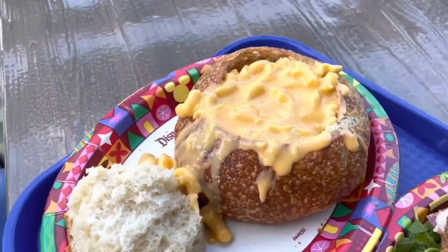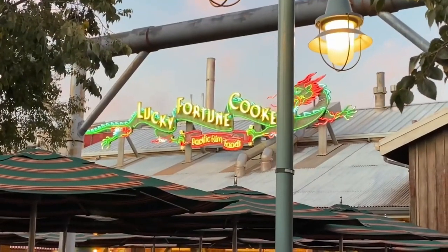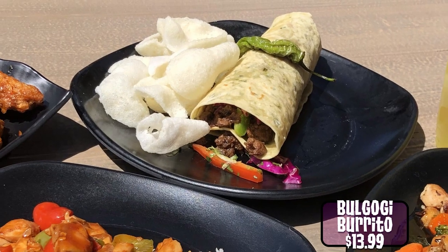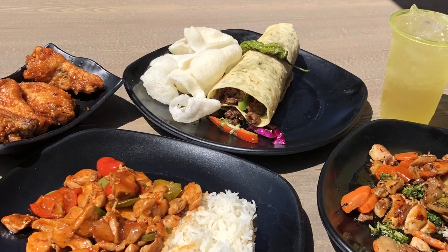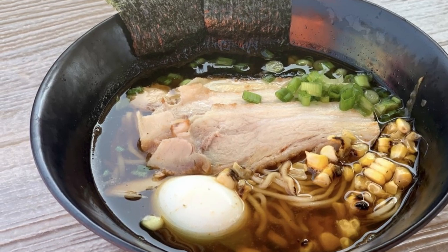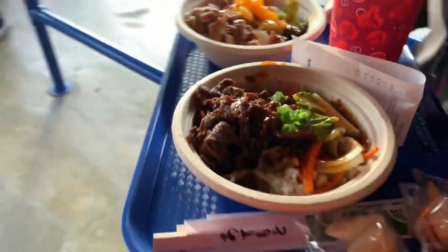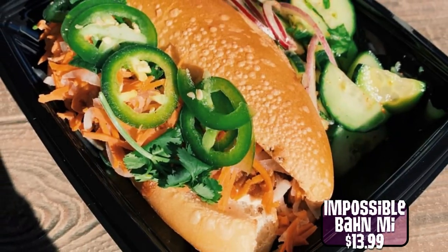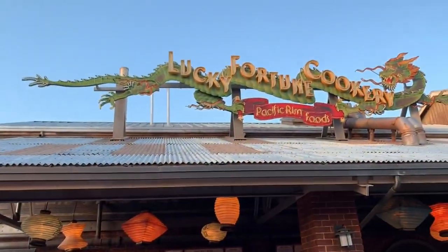Also at the Wharf is the Lucky Fortune Cookery. They have a chicken teriyaki and Szechuan chicken dish for $12.99 that are pretty good, a Korean beef bulgogi burrito with garlic chips that's really good, and a pork ramen dish that's downright delicious, especially if you get the miso toppings. There are chicken wings, pot stickers, and an Impossible banh mi sandwich that are all priced pretty reasonably. This spot is popular and it's worth a visit.